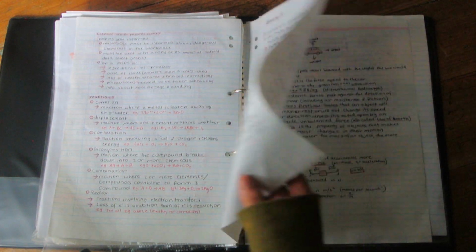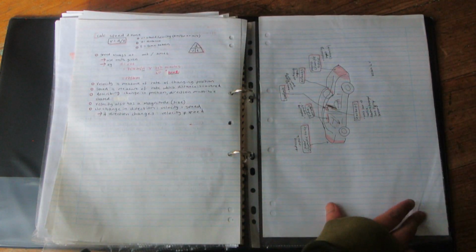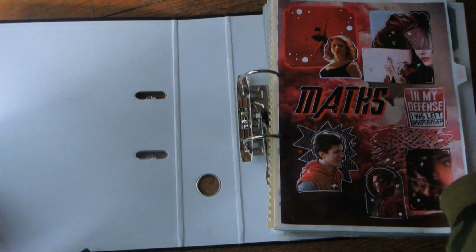There wasn't really one that was kind of gross, but this was year 10 science, and year 10 science was different from year 9, and so the content was just a little strange. I don't really know, but this was that binder. I actually quite like these notes still.